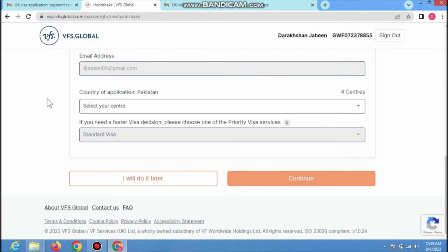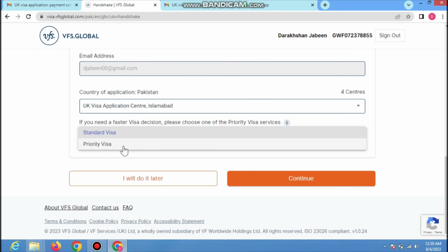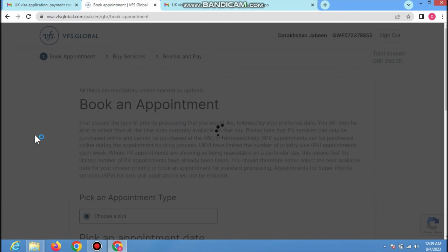But we are going to book the biometric appointment on the priority services. So after selecting your location, once again that is Islamabad, now we will come down. Here you can see this is the standard visitor visa. For the standard visa, you will click over here. You can see we are going to select the priority visa, and here they are saying a fee of 250 GBP applies for this service. This fee is only for the biometric appointment. Okay, so you will click on the continue button.